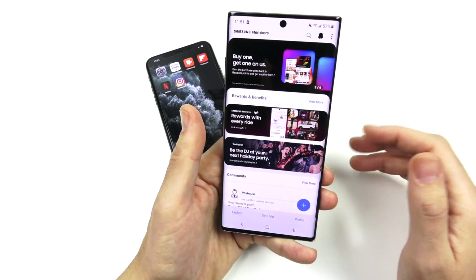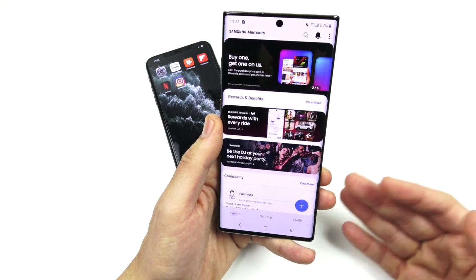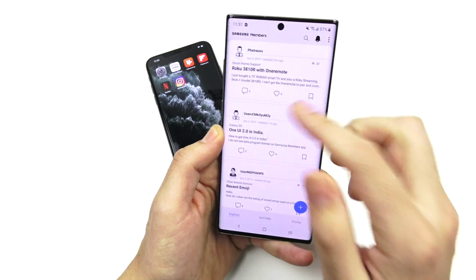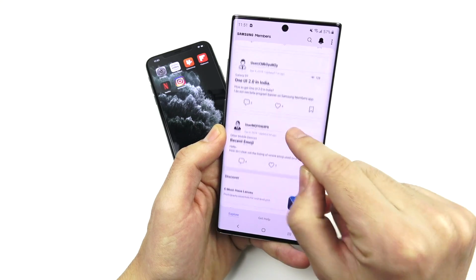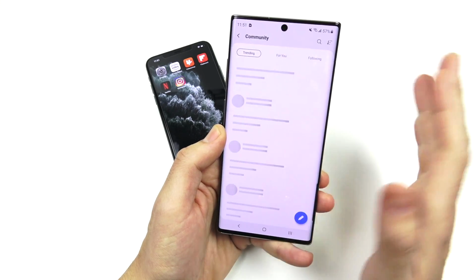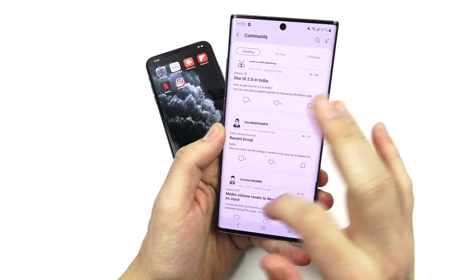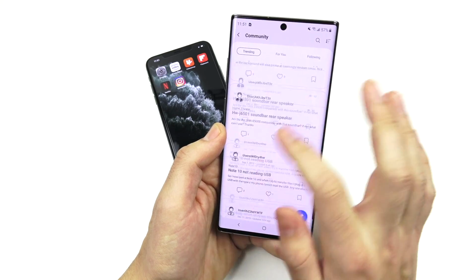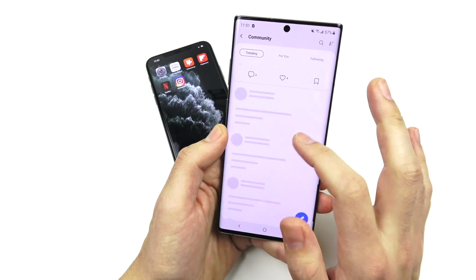Now, I know you can say, Nick, go and clear the data, restart the phone, uninstall the app. I've done all those things. I'm still not seeing it here. And if you go through this community tab, you're gonna see a lot of users in here complaining about where is their One UI 2.0 update. Now, how many iPhone users are you hearing complaining about where is their 13.3 update? You just don't see it.